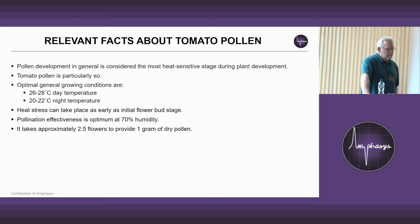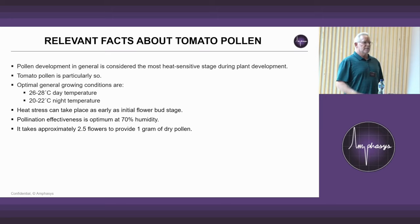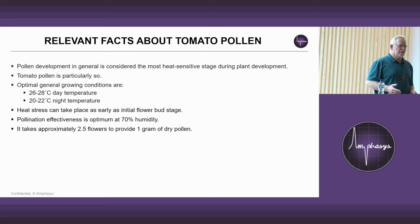It takes approximately 2.5 flowers to provide 1 gram of dry pollen. That's average. But if, for example, in your pollen collection it's taking 5 flowers for 1 gram, you're probably not producing a lot of pollen. And so you can use this as a bit of a baseline.